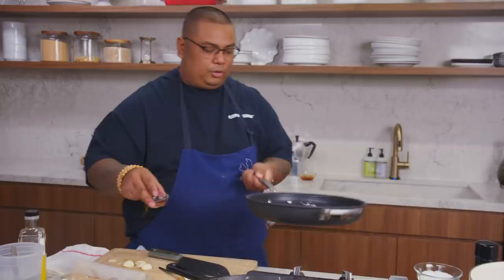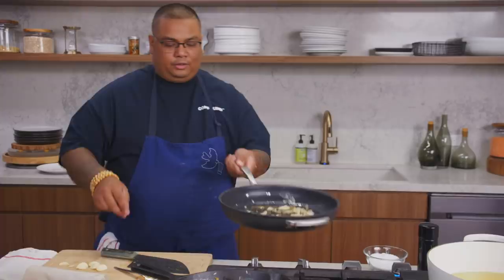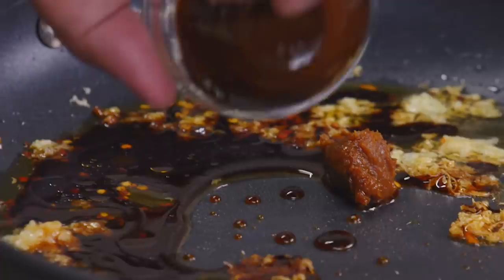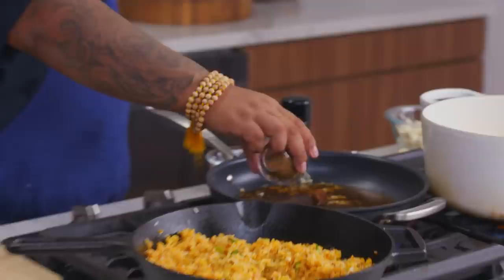We're going to add some of these chili flakes, and your whole house is going to smell like love right now. You know what I'm saying? You add a little bit of miso. Miso is going to give it the nice salinity that you need. It's low sodium soy sauce, a little bit of hoisin, just a little bit of chicken stock right here. And then you're going to add a little brown sugar, okay?